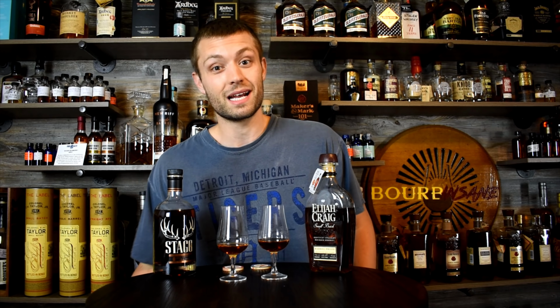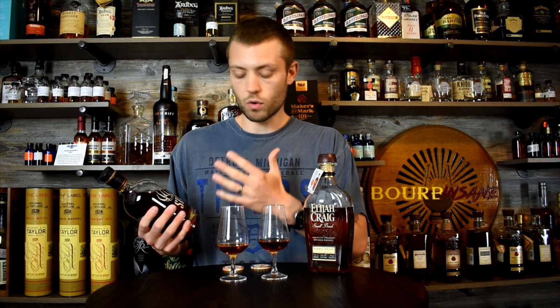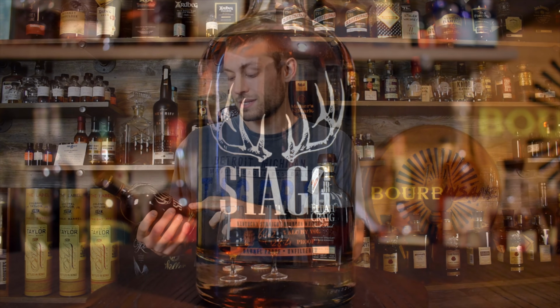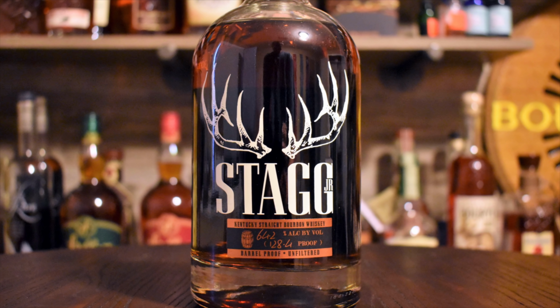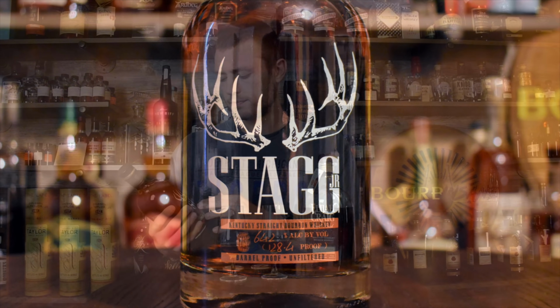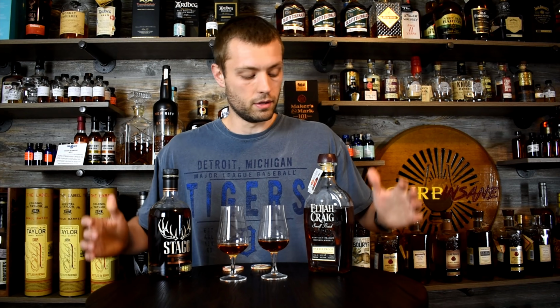Moving on to Stagg Jr. This is out of Buffalo Trace Distillery. Now, we all know Buffalo Trace's history, all the amazing products that Buffalo Trace puts out. Difficulty finding, of course, and that's the case with both of these, but Stagg Jr. is even harder to find. Batch 13 comes in at 128.4 proof, so 64.2%, so a little bit lower proof than the Elijah Craig Barrel Proof. Again, uncut, unfiltered, straight from the barrel.